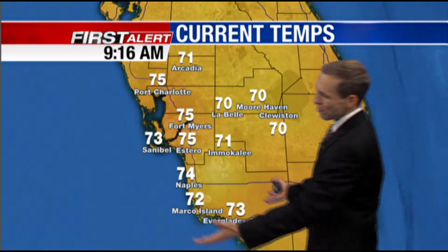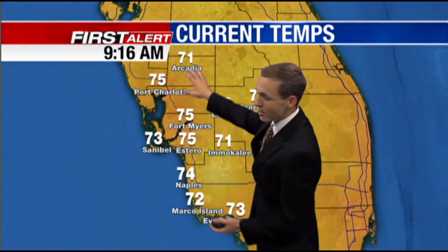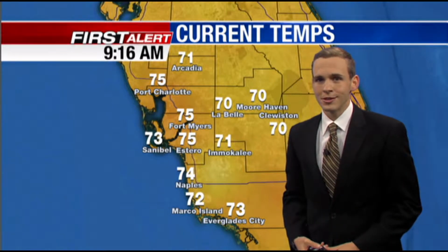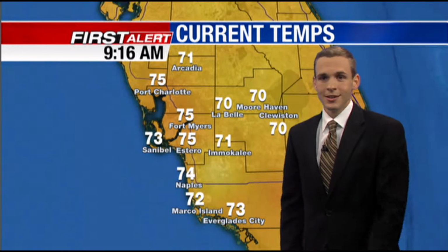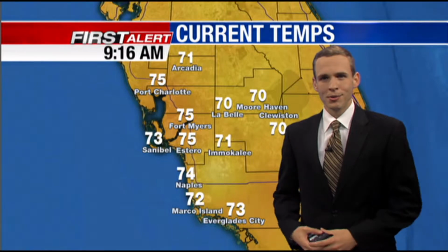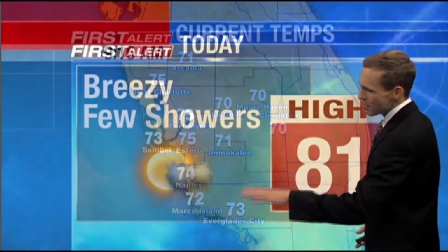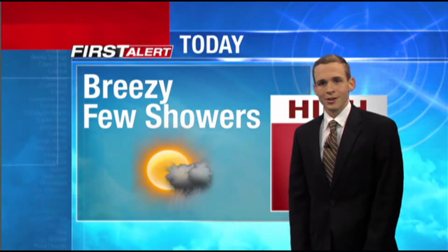Meanwhile, warm air is spreading into Southwest Florida. Temperatures are already getting into the middle 70s. We started out in the low 70s and upper 60s, which is typically what we'd see in the summertime for overnight low temperatures. So the air feels muggy and mild, a little more humidity, but we'll see humidity take a hit tomorrow as we get a little batch of cool air that'll begin to filter into Southwest Florida.